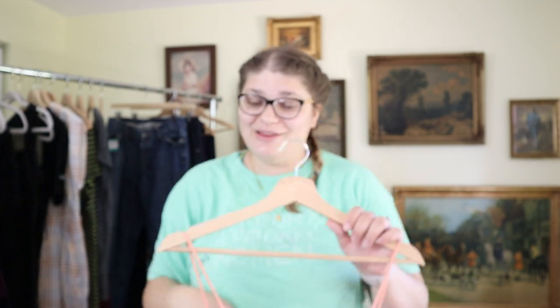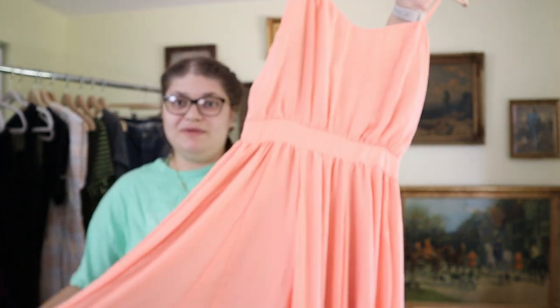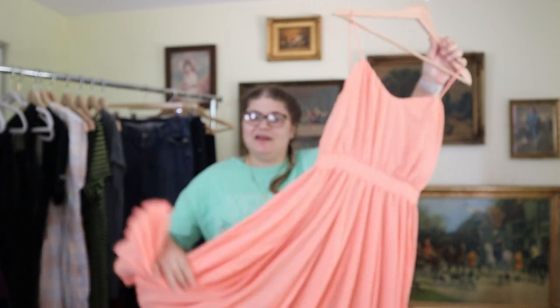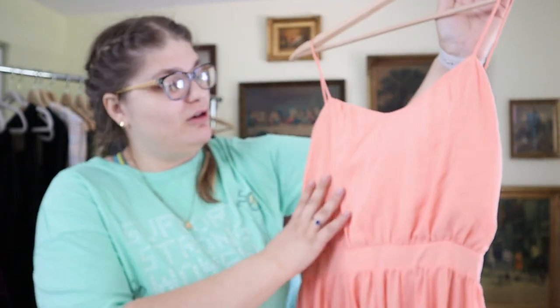And then we have another piece that GU found for me, and when she handed it to me, I could tell that it was nice and hefty. It had a good weight to it. It really reminds me of Sound of Music kind of vibes, like nice and breezy and easy to dance in. It's this gorgeous light orange color. Now, I don't know if I would call it a coral.